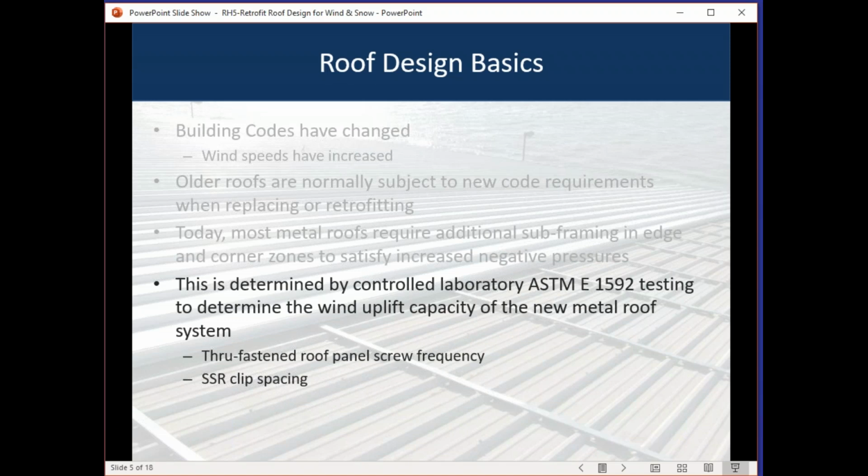The negative pressures are actually determined by engineering the design in accordance with the code mandates, but actually it's determined by controlled third-party laboratory ASTM E1592 testing that determines the wind uplift capacity of any new metal roof system. Virtually every metal roof manufacturer in the United States has gone through this testing on every single product, even from a difference as far as rib spacing, gauge will make a difference, and of course the different types of seams, whether they be through fastened or even standing seam roofs.